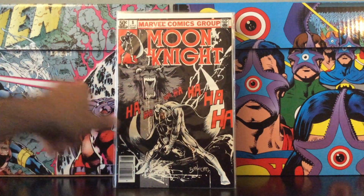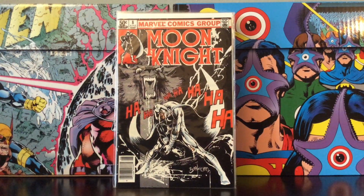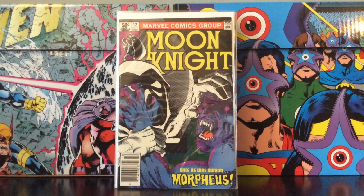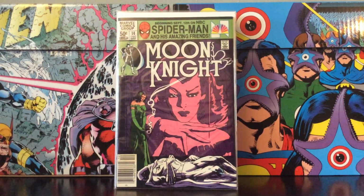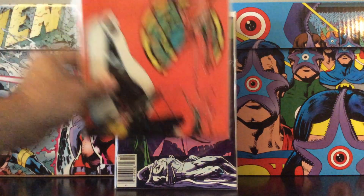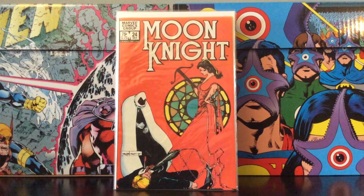All right. We also know that there will be an upcoming Moon Knight series coming on Disney Plus sometime, or maybe Hulu down the line. So here, I've noticed that there are certain issues from Moon Knight Volume 1 that have been spiking, not just number 1. So here are a couple of those that I've picked up. Here's Moon Knight number 8, number 12, first appearance of Morpheus, number 14, first appearance of Stained Glass Scarlet, and number 24, love that cover, and I believe that is the second appearance of Stained Glass Scarlet.